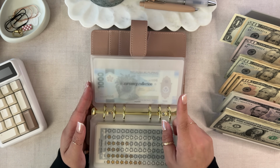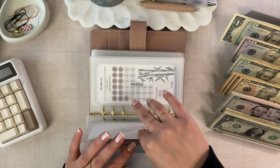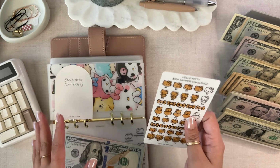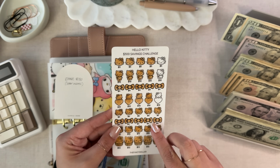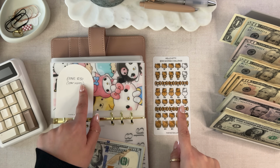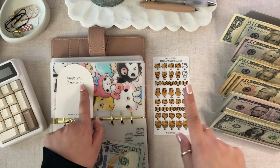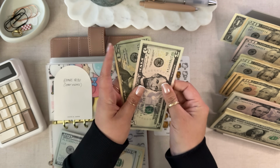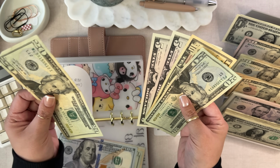Okay, another thing. Now let's go ahead and get into stuffing. So for my Hello Kitty savings challenge, this is where things are going to get kind of dicey. Originally I only had $25 left to save into my Hello Kitty savings challenge. Now, because I have to remove 130, some of this is going to go away, but we are adding some money into it. So for my Hello Kitty savings challenge, I originally wanted to put 25. So that's how much I'm going to pull here. So 25.